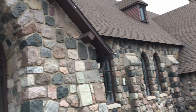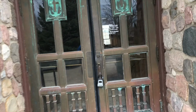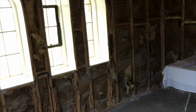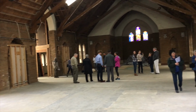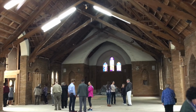This church building was built in the Tudor Gothic style, which is British Gothic style. Inside here would have been a gathering space or a narthex. This building was used from 1929 to the 1960s as a parish church until the current parish church was built next to it. And also, it was used between the 1960s and the 1980s as a gymnasium. And then in the 1980s, it was split off and used as parish offices.